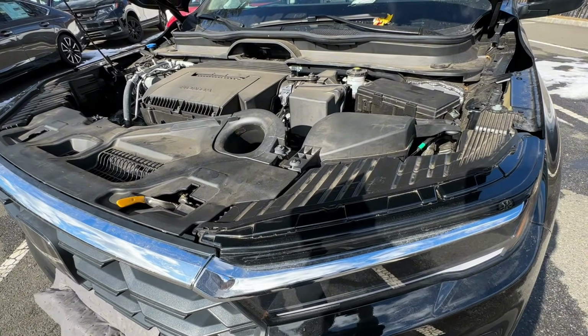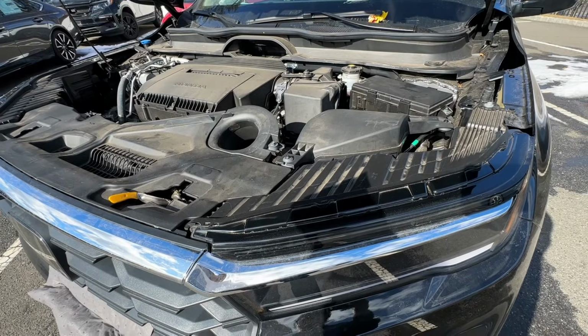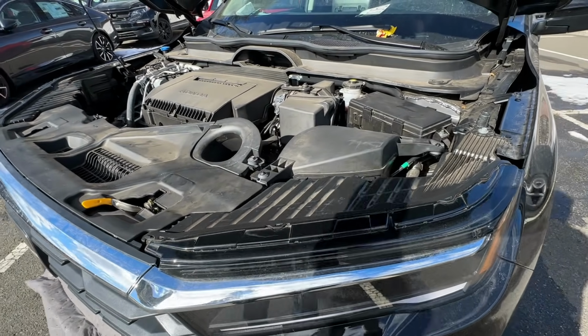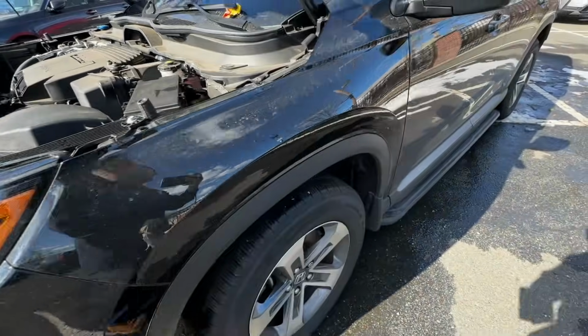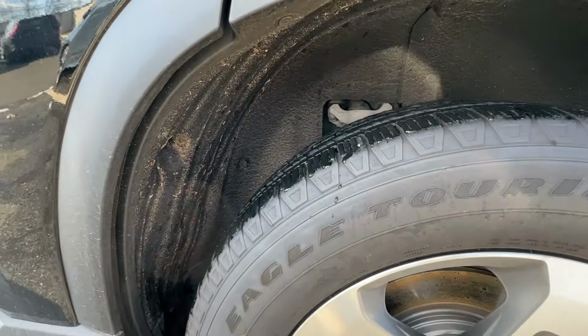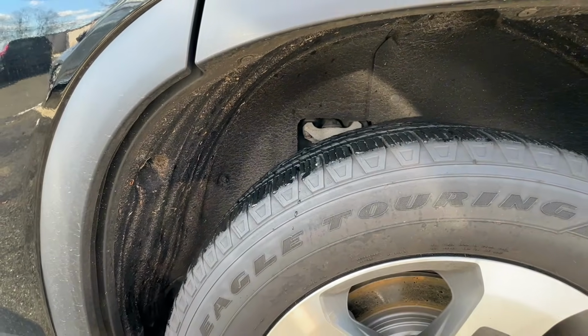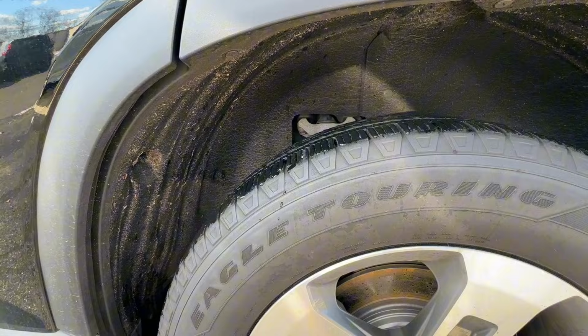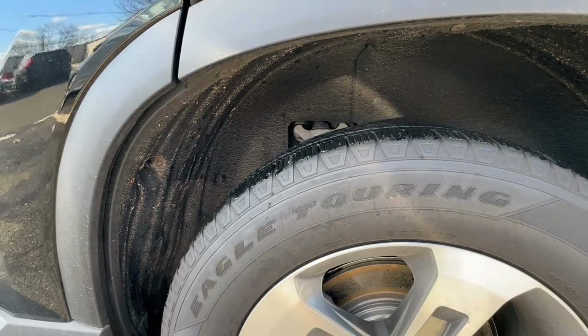Another recent recall that affects 23 to 25 Pilots as well is for the fuel pipe filler neck inspection. All we have to do is take out this wheel here, we pull out this fender liner here, and we inspect and make sure everything is connected nice and tight. If not, then we take it apart, clean it and connect it back together, and that is all that is needed as far as that goes.